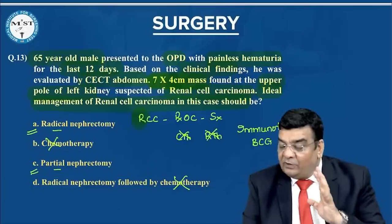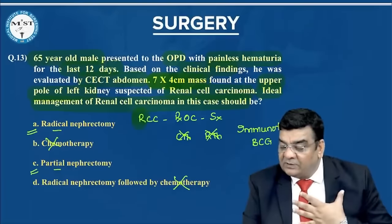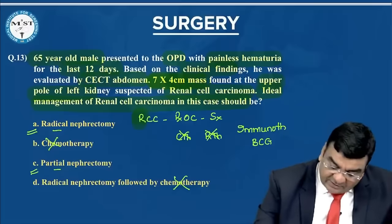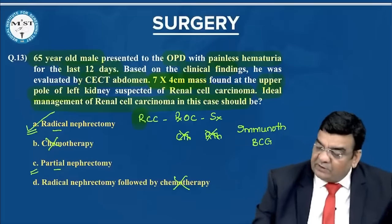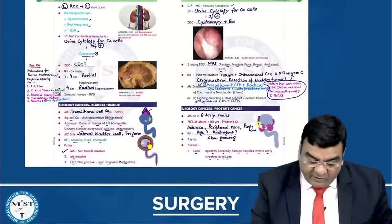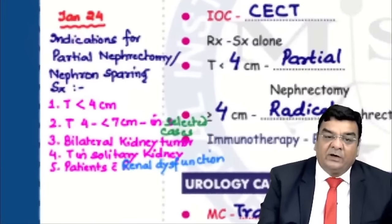Let us see, beta, when we do partial. Now I am convinced, beta. Thank you so very much. You all are absolutely correct. That means when it is 7 × 4 cm, we'll be going with the radical nephrectomy. When to do partial nephrectomy, because this is going to be an important area.